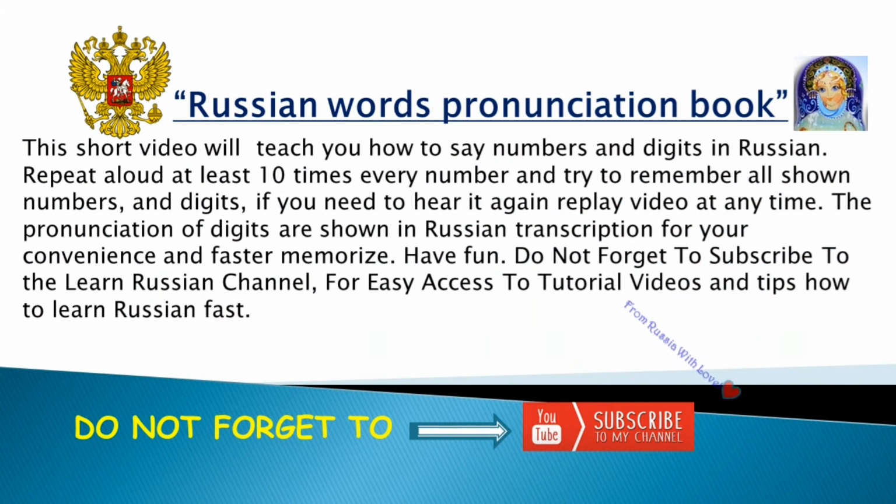This short video will teach you how to say numbers and digits in Russian. Repeat aloud at least 10 times every number and try to remember all shown numbers, digits. If you need to hear it again, replay the video at any time. The pronunciation of digits is shown in Russian transcription for your convenience and faster memorization.